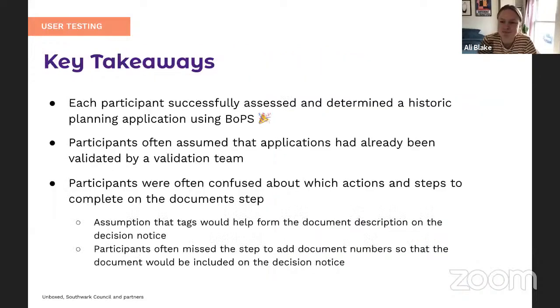Next slide, please. So just some of the key takeaways. Each participant successfully assessed and determined a historic planning application. It was really interesting to see how they moved in and out of the site to complete all of those different steps.